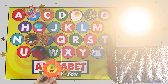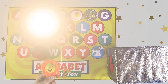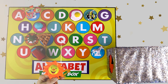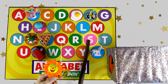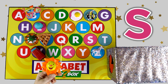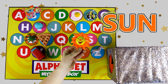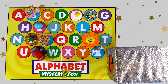Sun. What letter makes the s sound? The letter that can say s is the letter s, s, s. Sun begins with s, the letter s. Let's put it on our letter board. Sun begins with the letter s. Happy sun goes on S. Bye, sun. Let's do it again and see what object we can find.